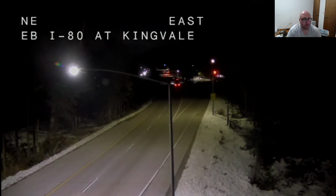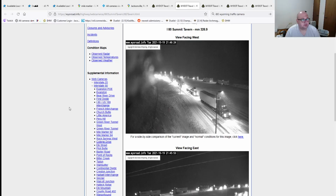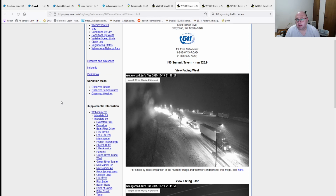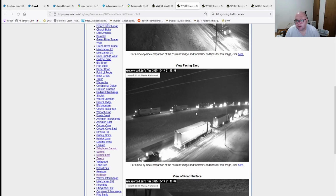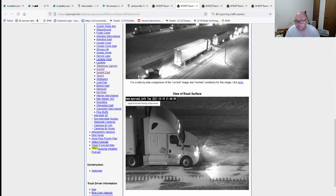Let me see if I can pull up some cameras in Wyoming. And this is what it looks like in that traffic jam on 80 in between Cheyenne and Laramie on I-80 in Wyoming. It's snowing pretty good. Lots of backed up traffic. I don't see anybody with chains on.